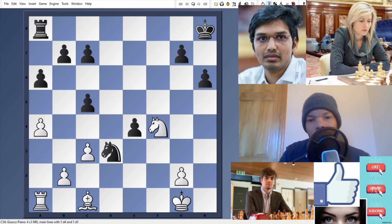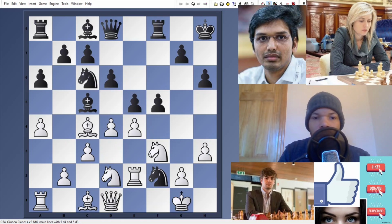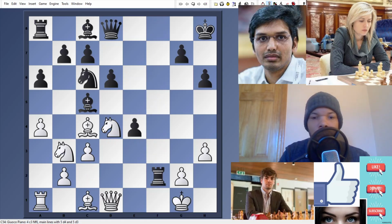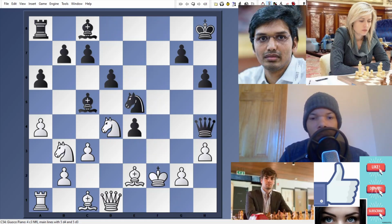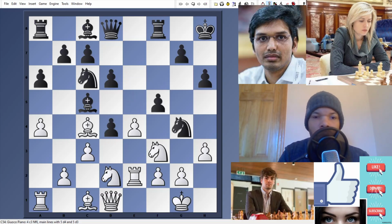So to me, this was black's best opportunity after d4, which to me was an excellent move. D4 by Van Foreest. To me, the best move after that is knight takes f2, because it opens up the king side and gives black the attacking chances that he's looking for. Notice after e takes d4, right, which was played in the game, watch white's king side.